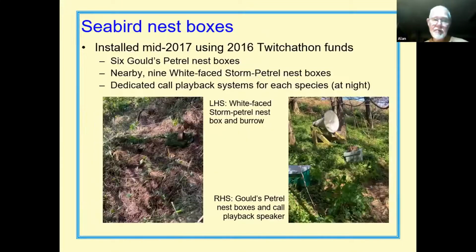Now onto the nest boxes. So the 2016 Twitchathon, the funds were raised and used to install some artificial nest boxes on Broughton Island. They're on Pinkertop, which is the highest point, on the eastern side of the island, directly facing Little Broughton Island. There were 6 Gould's Petrel nest boxes put in, and not far away 9 nest boxes for white-faced storm petrels. And for each of those 2 systems, there are dedicated call playback systems that play calls of those birds at night.